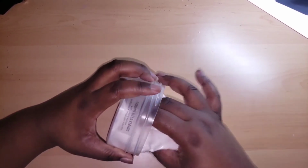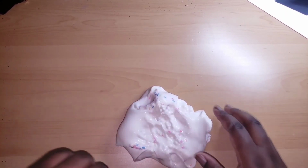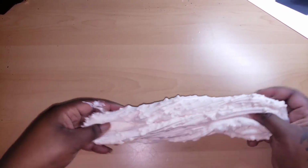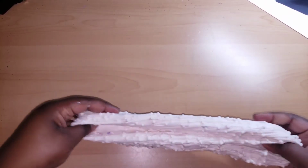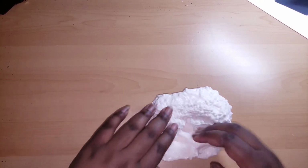I used to eat Bazooka bubblegum growing up. I believe that's the bubblegum that has the comics on it. And I do think they still sell it. It definitely takes me back to my childhood. It's a really thick base, which I really enjoy. The smell smells really good. I love white glue foam slimes.